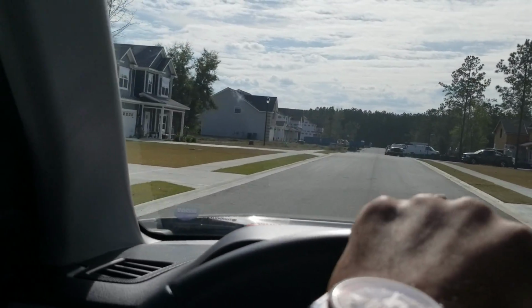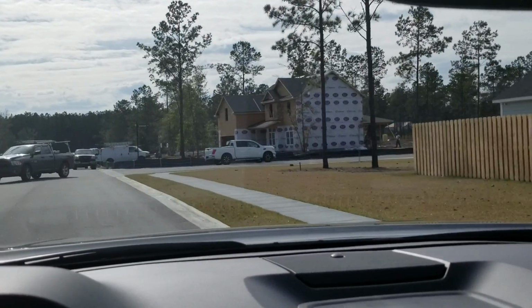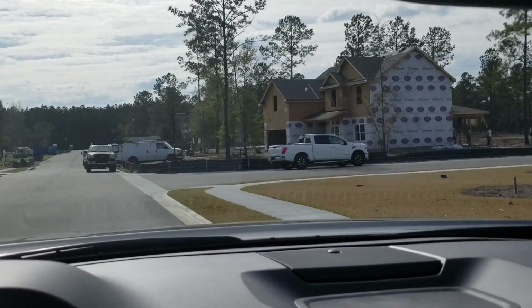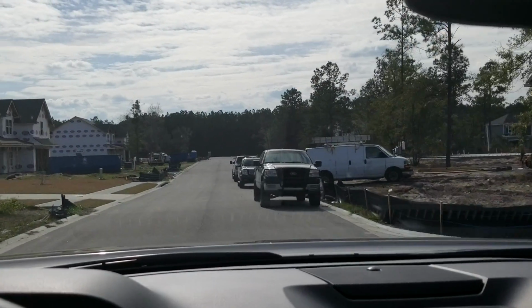Very beautiful neighborhood. Still a lot of construction going on. Finishing up phase two, and then they'll be starting phase three sometime here in the near future.